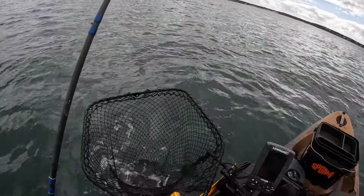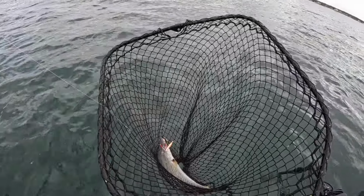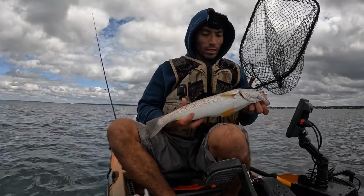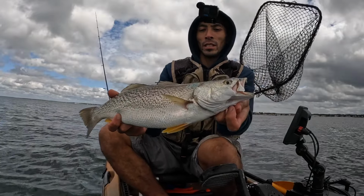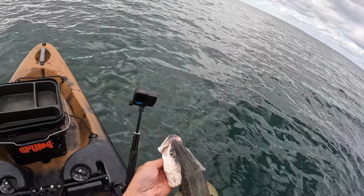Wow. All right. Another one for the books right there. It's going back, probably about 18 inches or so. Really nice fish. Having a blast out here.